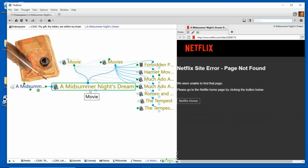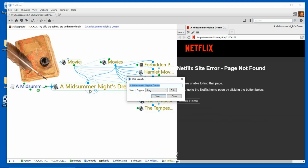So I'm going to search the web for Midsummer Night's Dream. I simply click on F4. You can also right-click on a thought or go up to, I believe it's Options, Search Web. So I'm searching the web right from the brain for Midsummer Night's Dream, I'll say film. I like to search in Bing, so notice that comes up first, but you can choose search for YouTube videos or even edit and add your own search engine here.